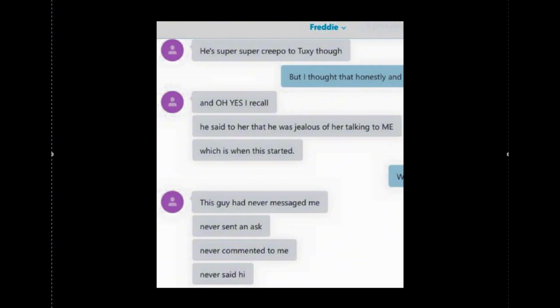This guy had never messaged me, never sent an ask, never commented to me, never said hi. So she was, like I said, very concerned that this guy was going to take Lauren away from her. And he was just her friend. I've talked to him. At first it was just friendly back and forth. I like your cosplay. Oh, thanks. Whatever.